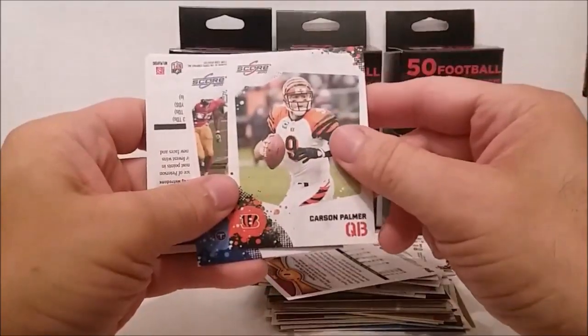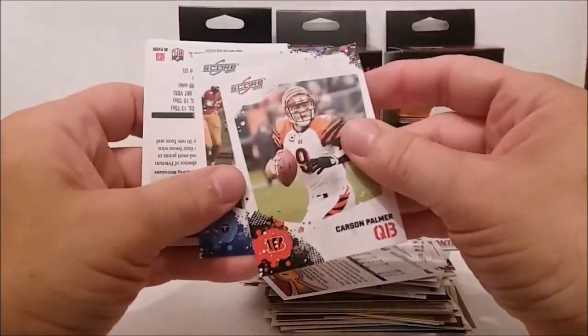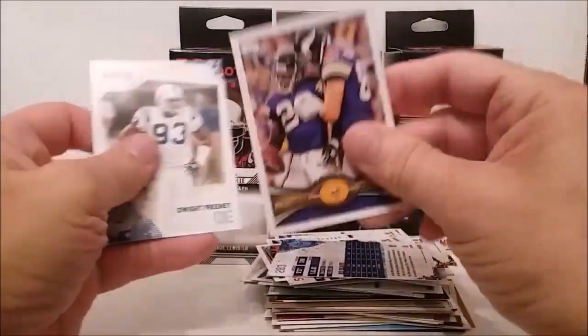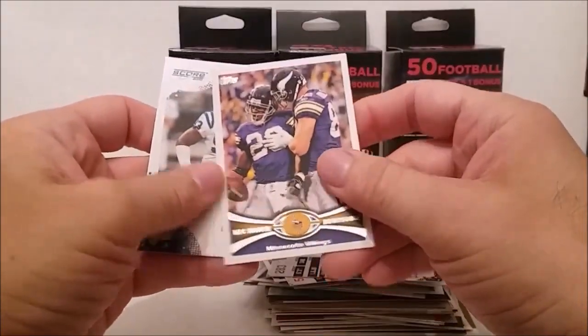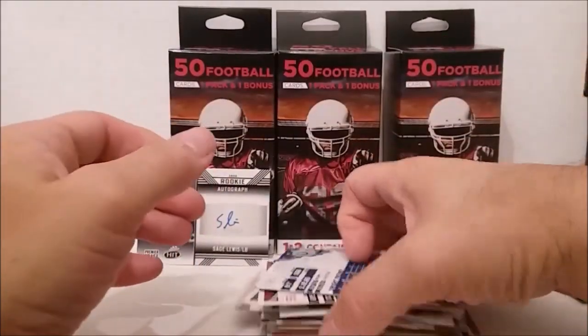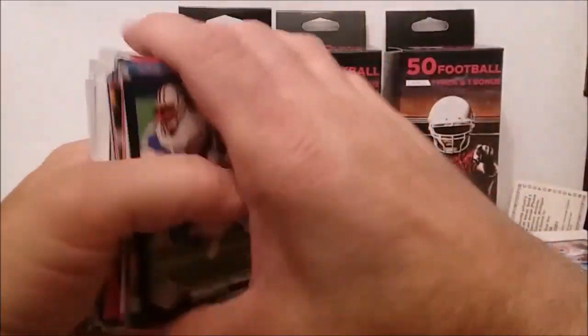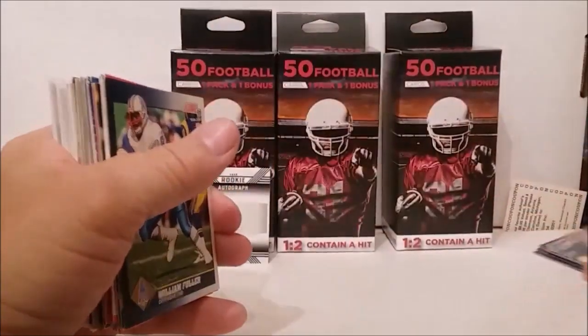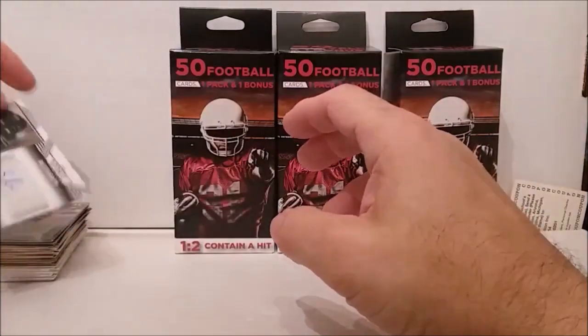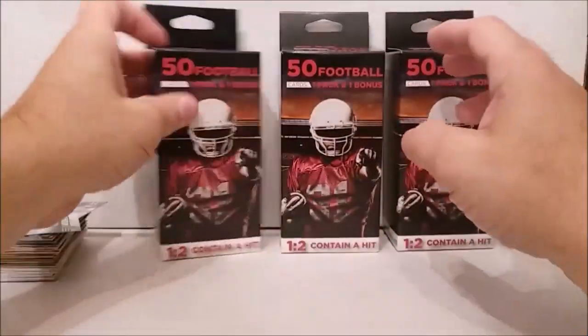All right. Some more Score. Carson Palmer. It's Carson Palmer, yep. Bo Schaefer. Minnesota Vikings. And Dwight Freeney. All right, well, other than the hit, I wouldn't say there's an awful lot there. So I go back and find that there's something better. Okay, we're going to put that hit with those. That was our first box.